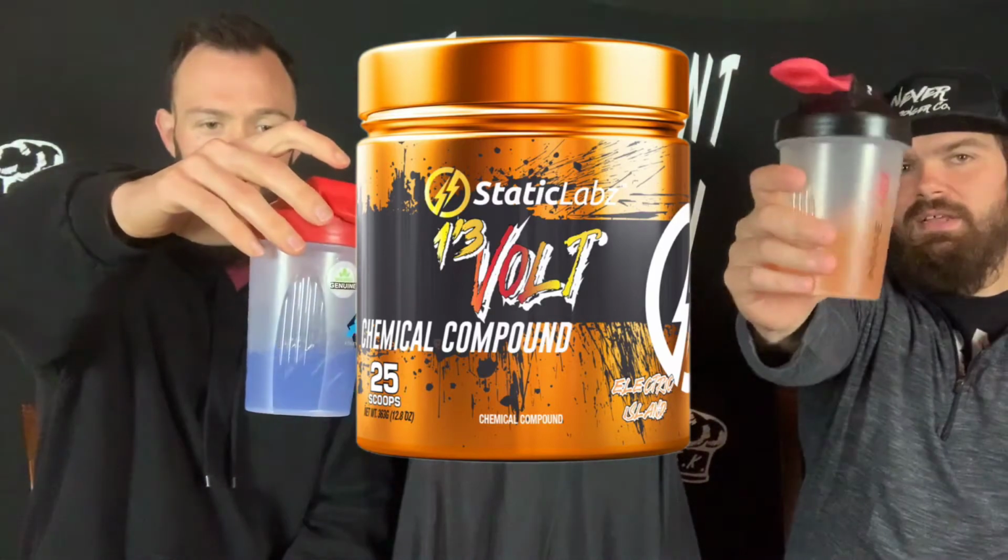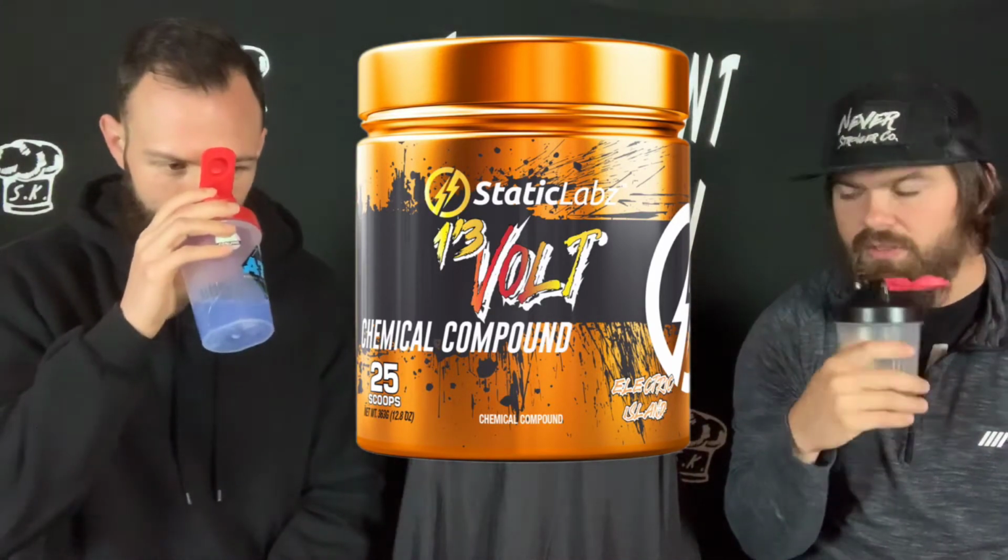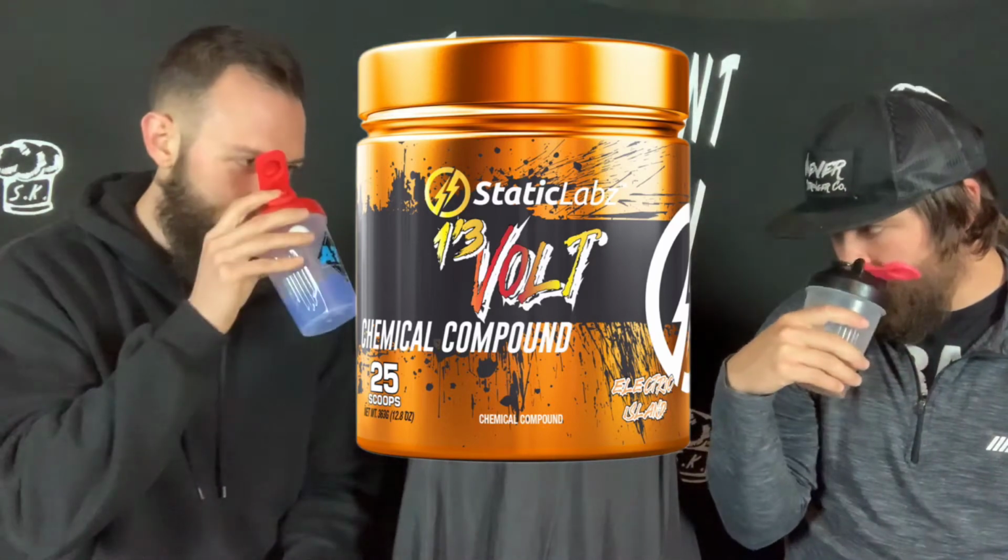But if you smell them, this one actually smells like orange Kool-Aid, to be honest with you. Not gonna lie. Dude, my sniffer might be broke. This one don't smell like it. That smells like orange. This doesn't have much of a smell. It smells like a blueberry. One blueberry and you walked into a room. Let's try it.